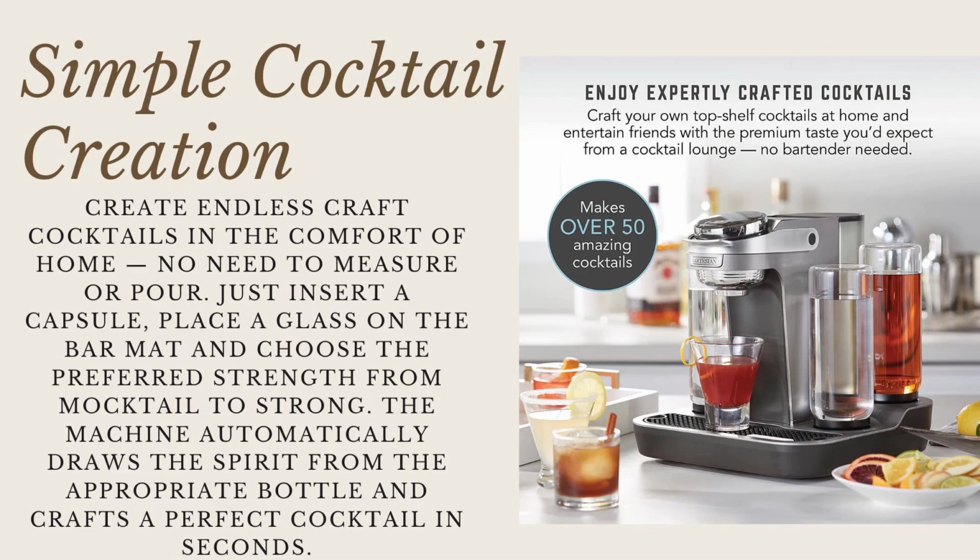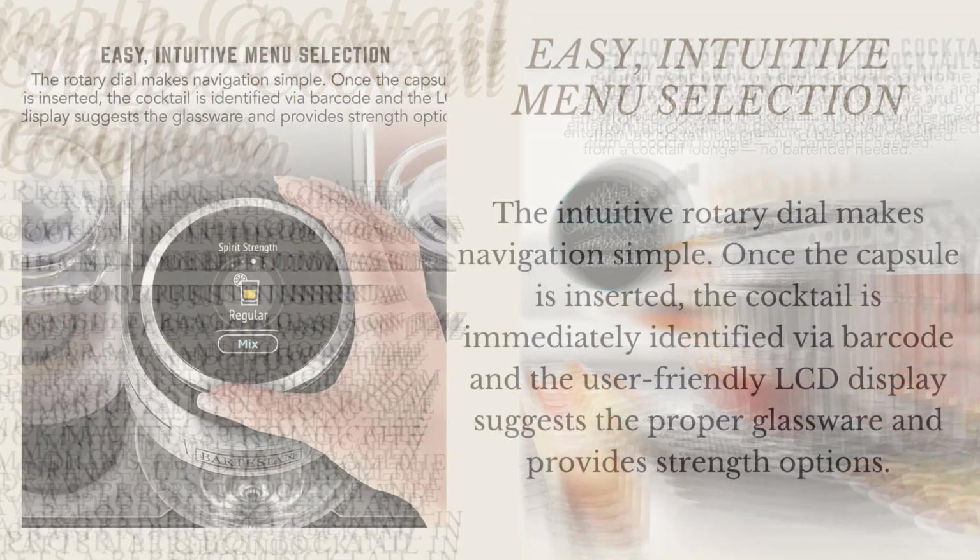Simple cocktail creation. Create endless craft cocktails in the comfort of home, no need to measure or pour. Just insert a capsule, place a glass on the bar mat and choose the preferred strength from mocktail to strong. The machine automatically draws the spirit from the appropriate bottle and crafts a perfect cocktail in seconds.